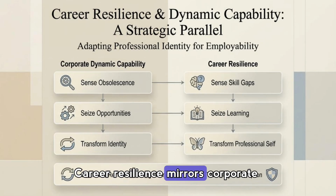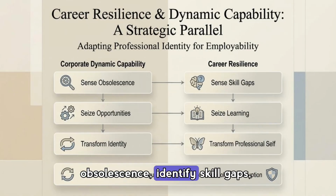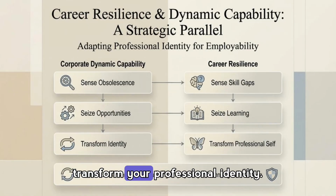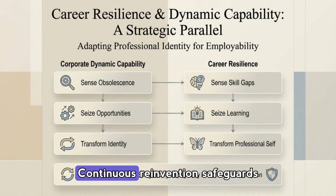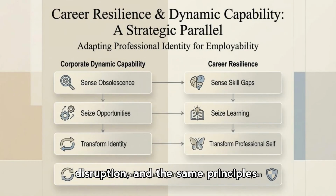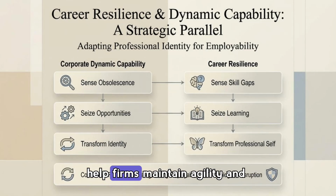Career resilience mirrors corporate dynamic capability. Sense obsolescence, identify skill gaps, seize learning opportunities, and transform your professional identity. Continuous reinvention safeguards employability against technological disruption, and the same principles individuals use to stay relevant also help firms maintain agility and long-term capability.